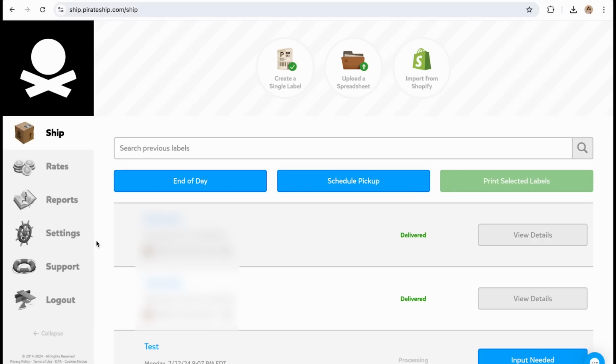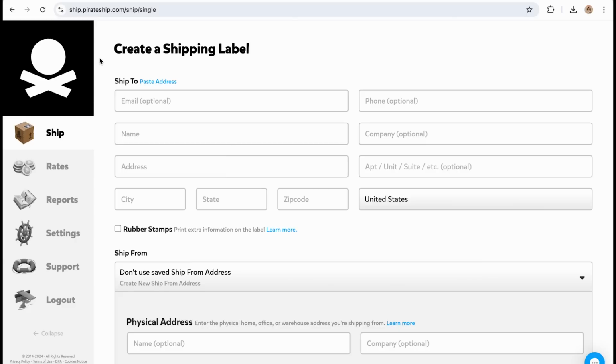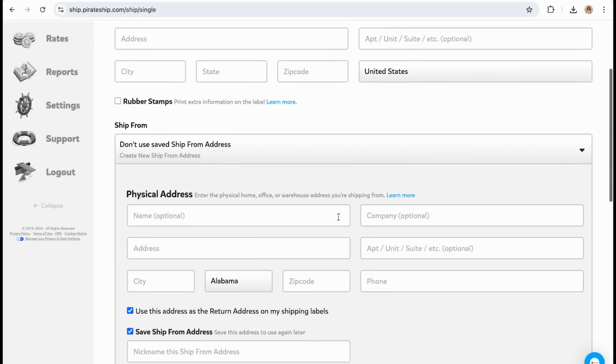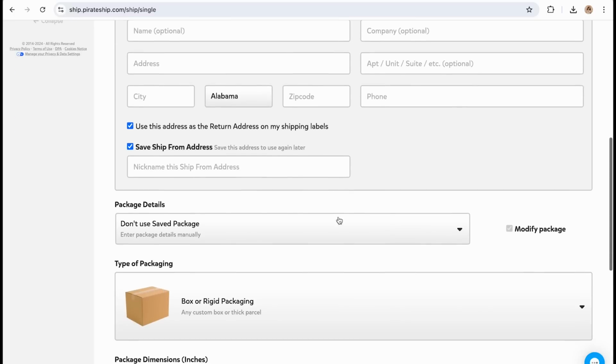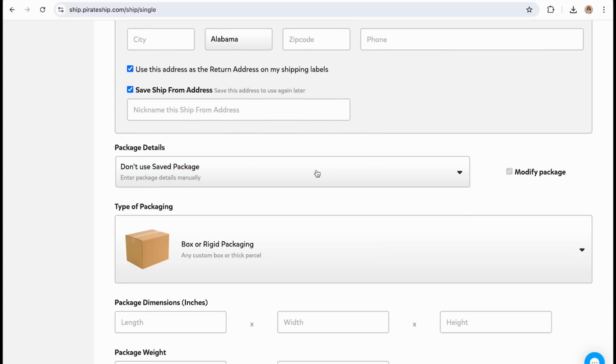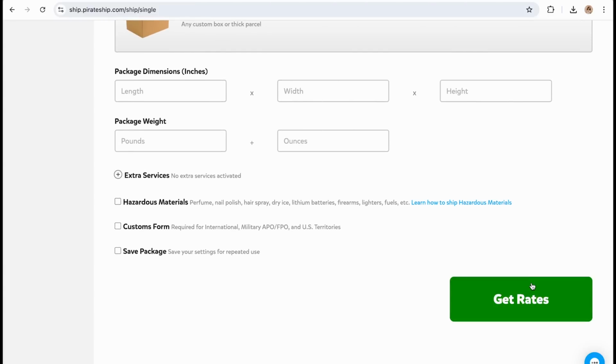Once you've created a free account with Pirate Ship, you can create single labels, upload spreadsheets, or you can also import from Shopify if you have that integrated. If you do have any orders to ship, it'll populate in this area right here, and you can easily look at the different rates. Creating a label is also really easy. You just have to put in all the address information and package information, and then it will give you the current shipping rates for different couriers. If you have certain things that you ship regularly, you can save that information and it'll give you the rates for those as well.